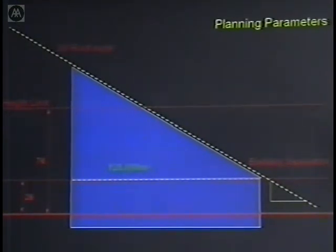So the shape of the building, although it's not determined by the sun angle, is determined by the daylight you block on your neighbor's window. And there is very sophisticated software that you can use to calculate how many minutes of daylight you're actually blocking your neighbor's window by window.